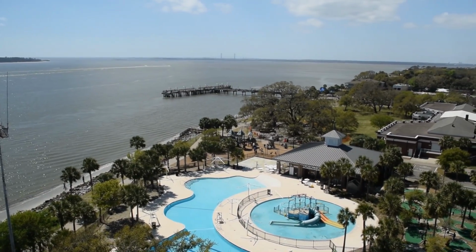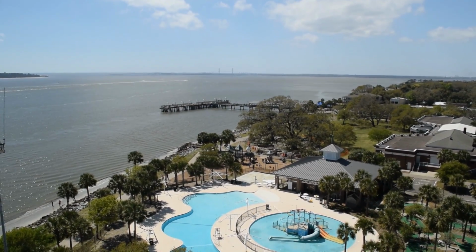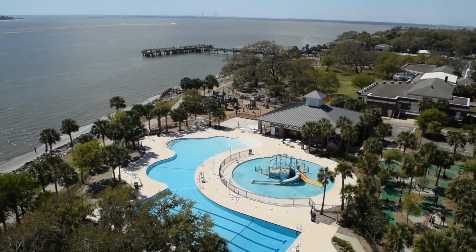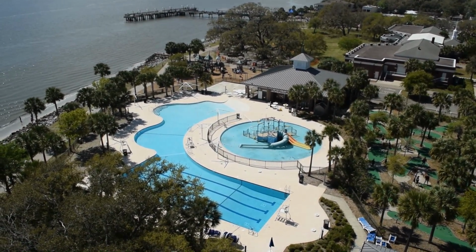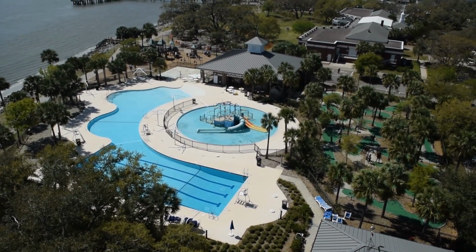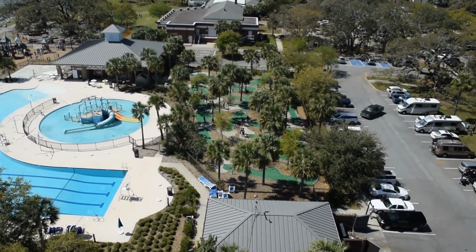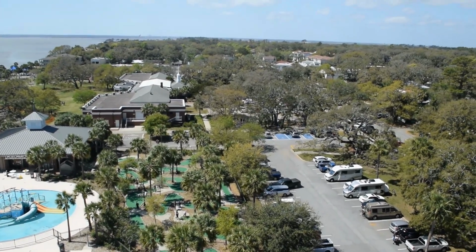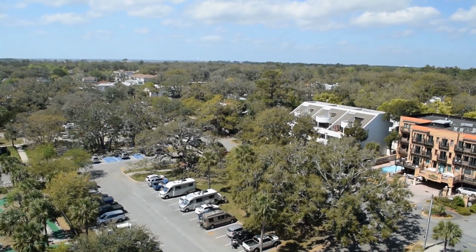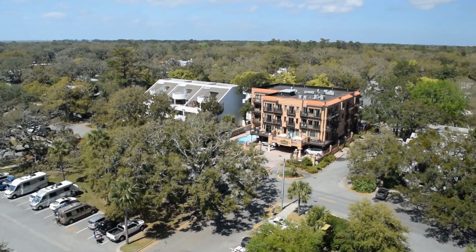And this is the view that awaits you when you come up. I see the bridge off in the distance that I came over to get onto the island. You have a public pool just down below with a lap pool, kiddie pool. And then they have a miniature golf course right there. And here's the town. A little bit breezy today. I don't know if the wind is going to affect the sound on the video.